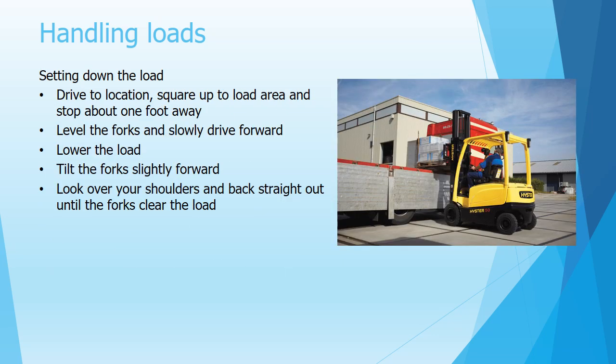Setting down the load. Drive to the location, square up the load to the area to be offloaded and stop about 1 foot away. Level the forks and slowly drive forward. Lower the load, tilt the forks slightly forward, look over your shoulders and back straight out until the forks have cleared the load.